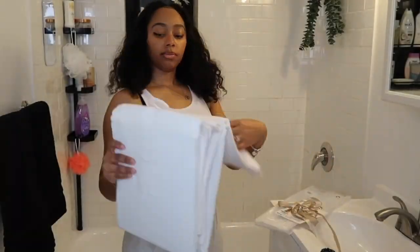I did get a new Makeover curtain liner. I picked this up from TJ Maxx. I'm gonna be using these basic black shower curtain rings, and I picked them up from Walmart, I believe.